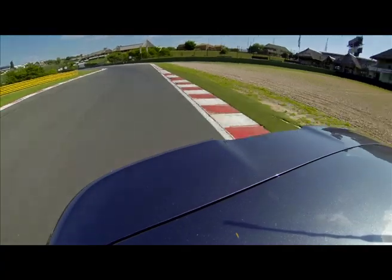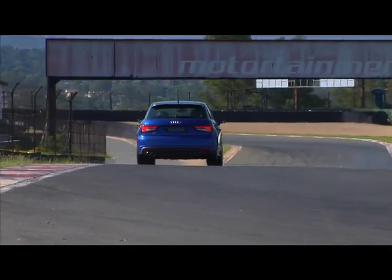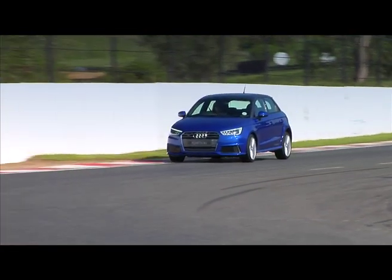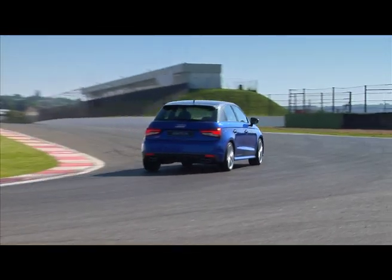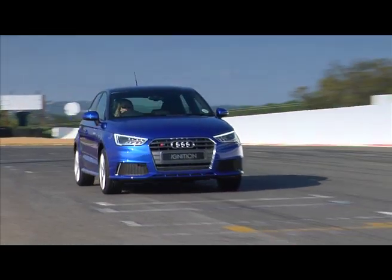Of course, for all that go, you need some stopping power, and the disc brakes have been uprated to 310 millimeters. Thankfully, they've stuck a 6-speed manual gearbox into the car, which is fantastic, but you do race through it because there is so much power, you're finding yourself gearing through so quickly. There's also a new electro-hydraulic steering system on S1, which is also going to filter through to the A1 facelift when it comes later this year. The only thing I'm really missing on this car is some paddles.